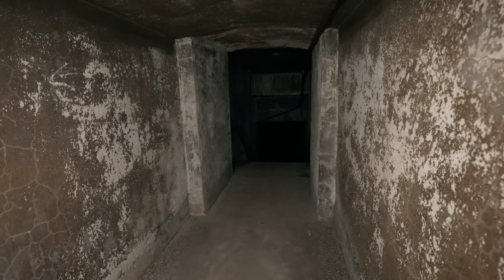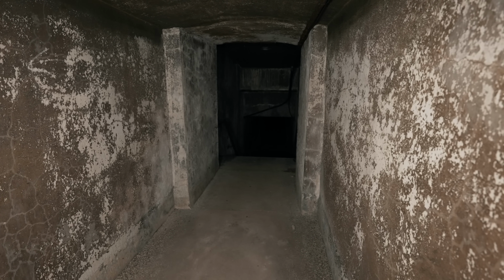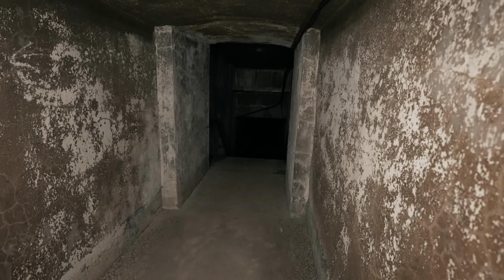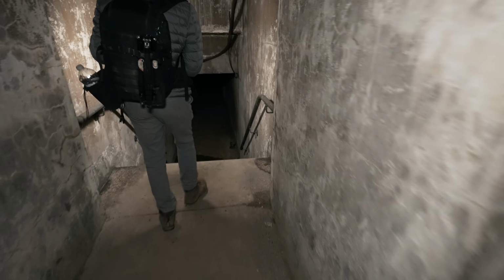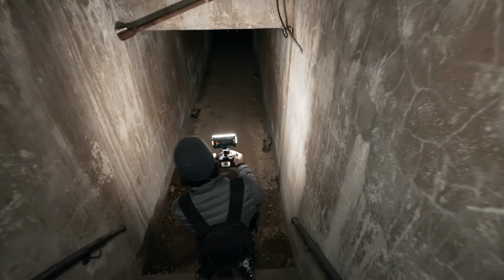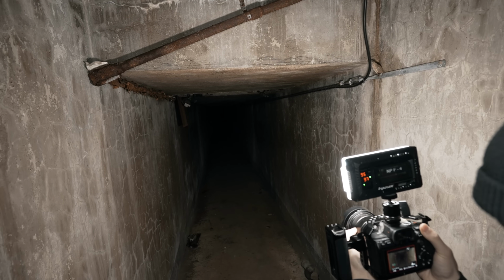Which way should we be going? Out the front of the house. That goes towards the post office. It's probably going to be flooded. Let's just confirm it's flooded so we don't have to go down there. It's not flooded. Are we actually going to explore this? This is so weird. Let's go.